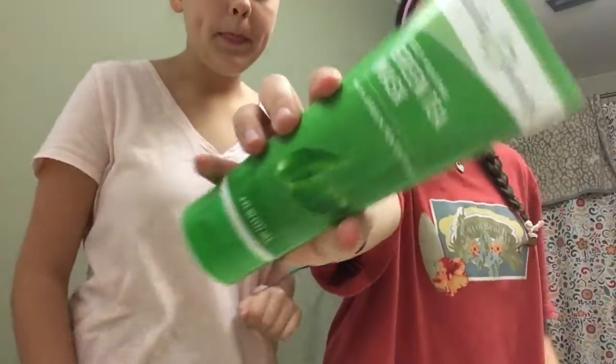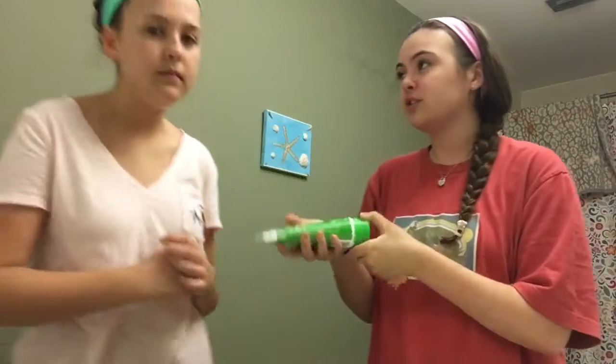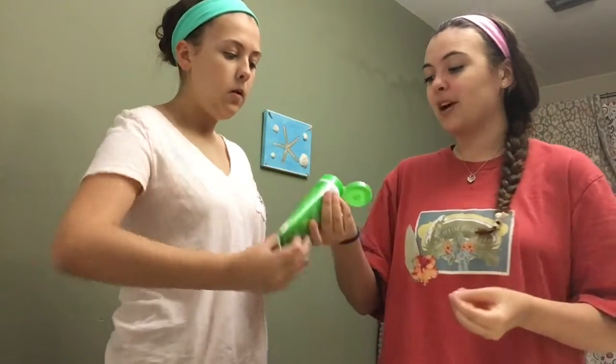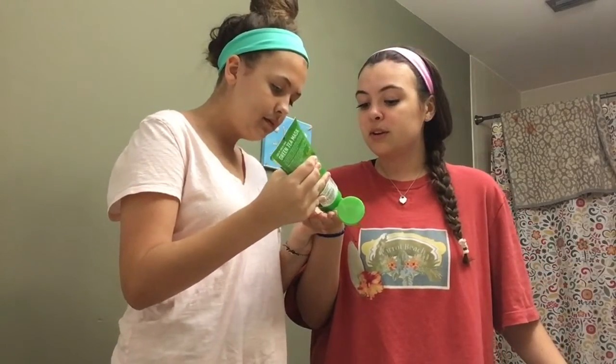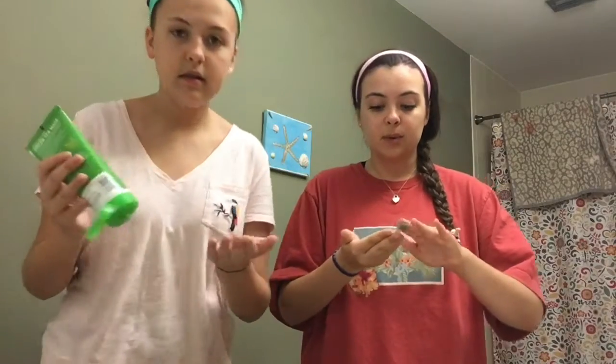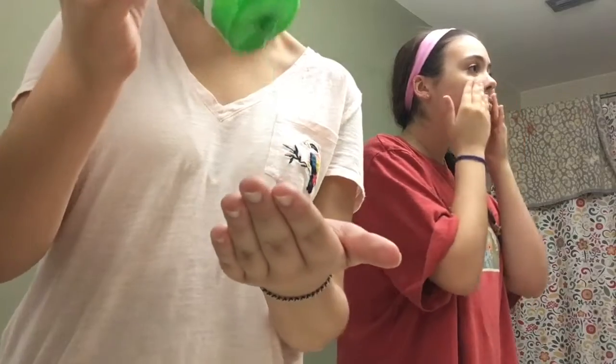So this is the mask we're using. It's a green tea mask. Here, we're gonna do a story time, I guess, while we apply this. Okay, so when I apply face masks, I usually put it on my fingers. I don't feel warmth yet, but I don't want to put too much on. I already feel it. Oh, it's warm, dude. This feels like I have a sunburn.